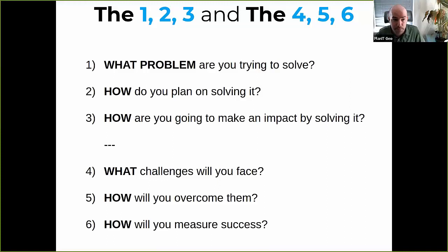The 1, 2, 3. What problem are you trying to solve? How do you plan on solving it? And 3, how are you going to make an impact by solving it? Now, what he said was that a lot of people do the 1, 2, 3, but they forget the 4, 5, 6. So yes, you're going to do the 1, 2, 3, talk about your problem and how it's going to matter. But what challenges will you face, how will you overcome them, and how will you measure success?